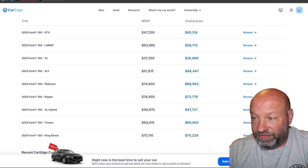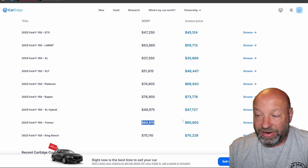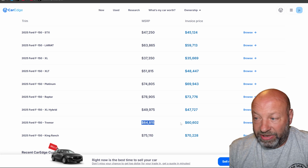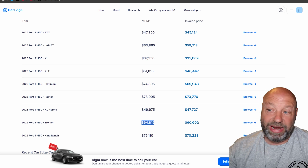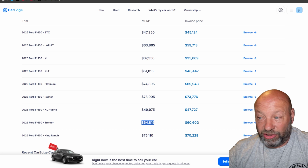For example, F-150 Tremor. MSRP $64,815, and you got an invoice price of $66,004. So you could literally come in there to them. That's $4,200 difference. You could come in there and say, hey, you got it as MSRP here. I want the invoice price plus, say, $400, so make it $61, but then I also want the rebates and any factory incentives and anything like that are part of that.